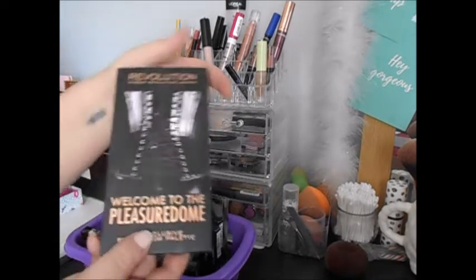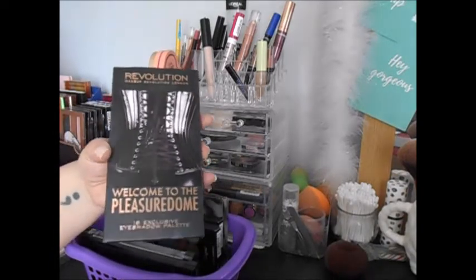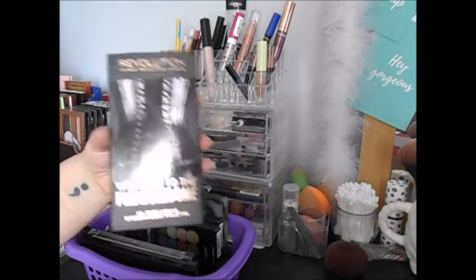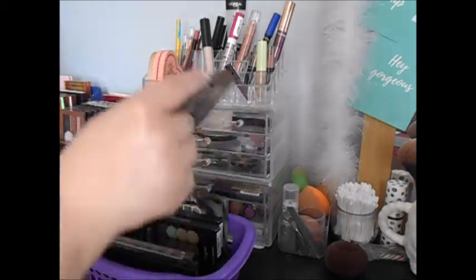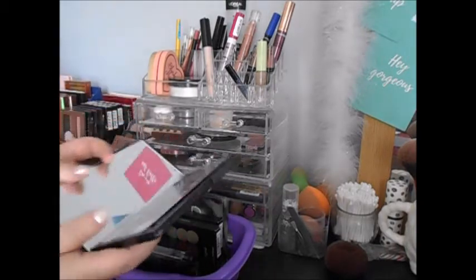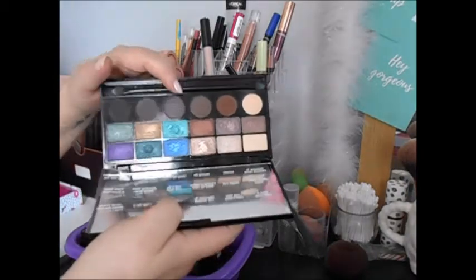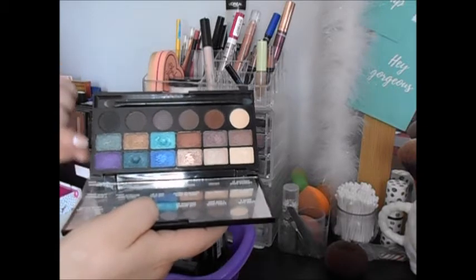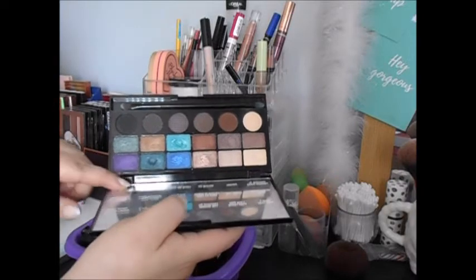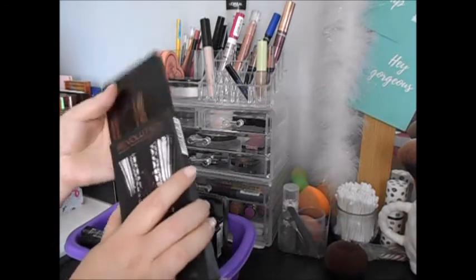The next eyeshadow palette I have just put back into my 7 Deadly Sins project pan, which I put on a bit of a break for the month of May. I'm now starting that one back up again. So this is that palette. If you haven't seen it before, this is the Welcome to the Pleasure Dome palette. And it is like this. You have 2 rows of shimmers and 1 row of mattes. So yeah, a couple of these shades are in my 7 Deadly Sins project pan, so that has got to remain.